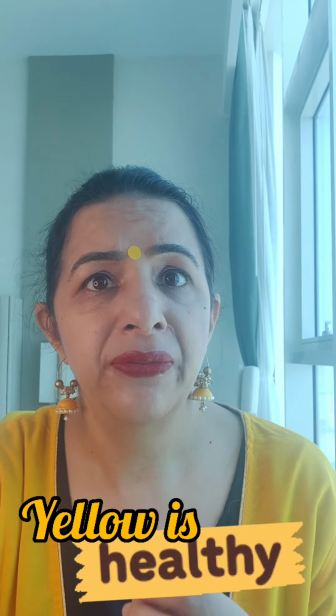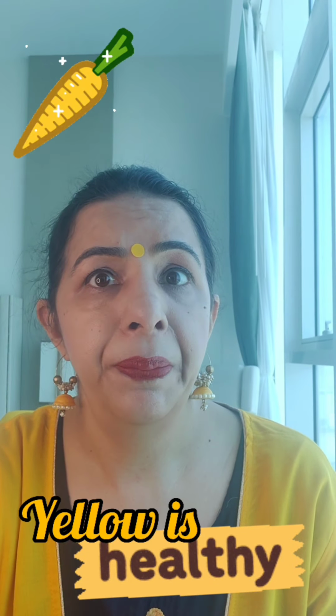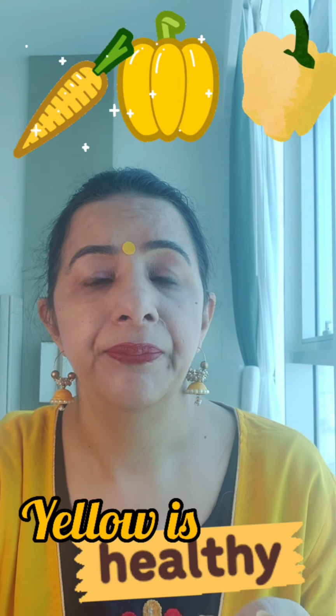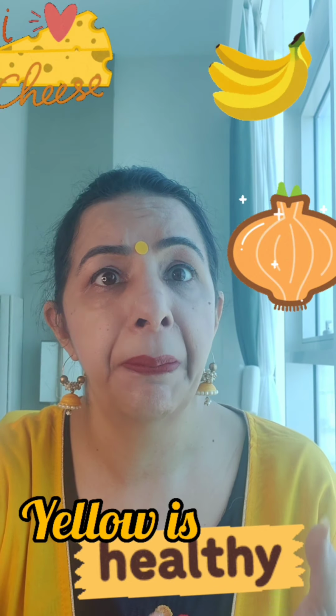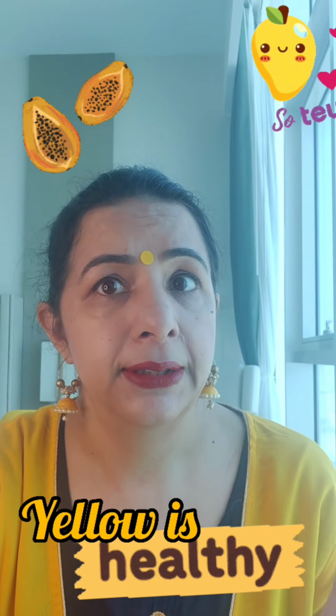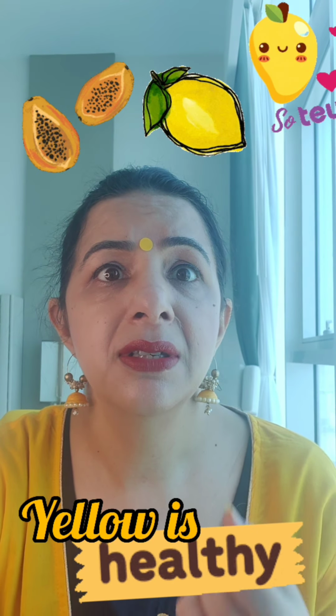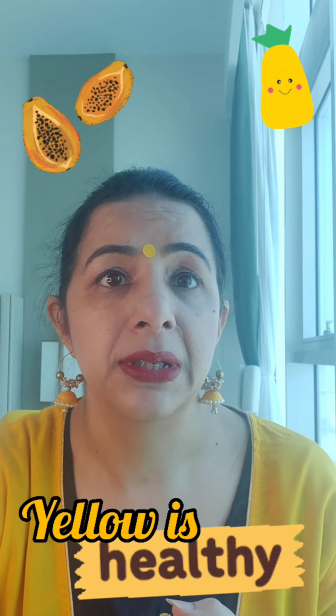So the list of yellow colored fruits and vegetables are yellow apples, cantaloupe, that is kharbuja, yellow figs, grapefruit, lemon, mango, papaya, peaches, pineapple, yellow watermelon, yellow bell peppers, pumpkins, sweet potato, yellow tomatoes, and sweet corn.